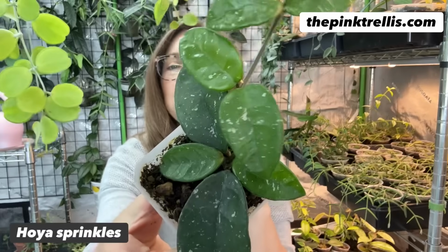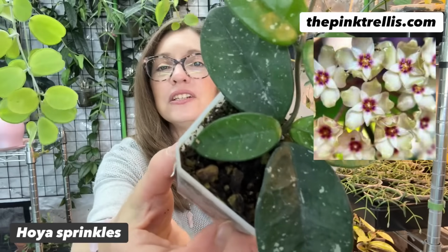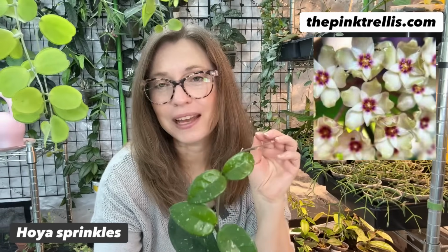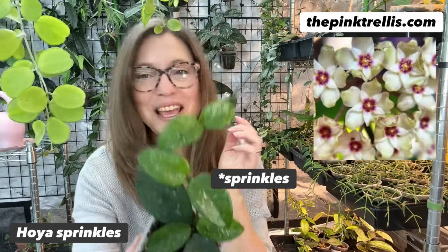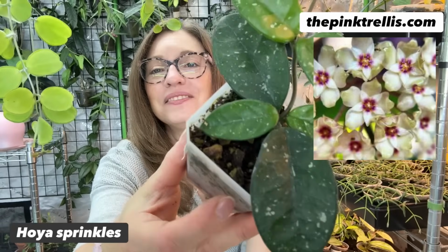And I have something that hasn't been in the shop for a while. It is back. Hoya Sprinkles. Cute shape to the leaf and cute little splashiness on it. Cute, not splash. Well, it is splash, but it's freckles. Cute little silver freckles on this one. That is in the shop.